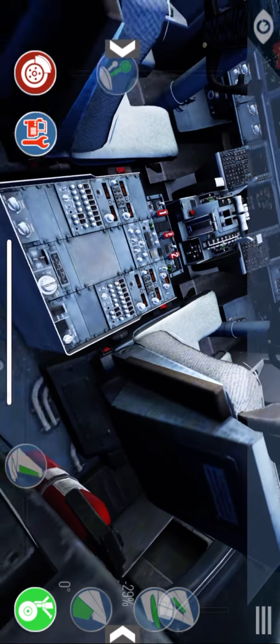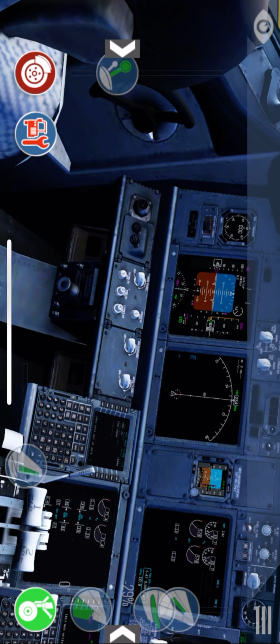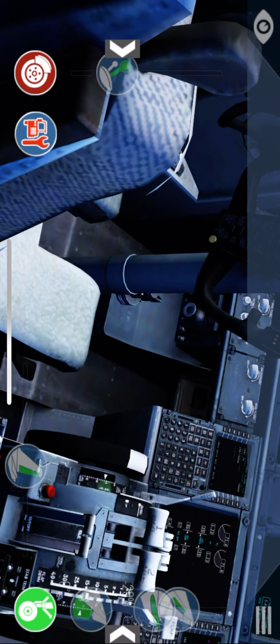Gulfstream 4, Mike, Mike, Peterbell, continue on the ILS 6, altimeter 3039. There'll be numerous departures off runway 1 prior to arrival.